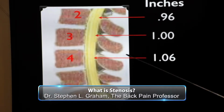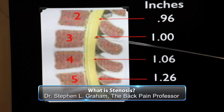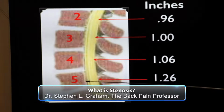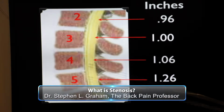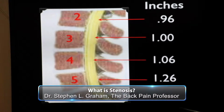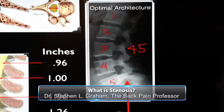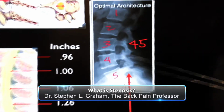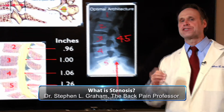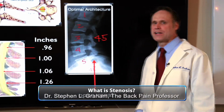And here's what the anatomists figured out, that space there is roughly an inch. You can see it's about 1.25 inches at the bottom, and up here it's about 0.96, so basically an inch at the top. So it averages out just a little over an inch. Now, let's look at an x-ray, and you can see this is nice and thick here. It's got a nice open canal, plenty of space for the nerves to get through, and the spinal cord. So that's not going to give anybody any trouble.